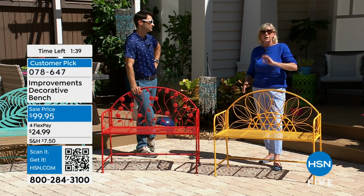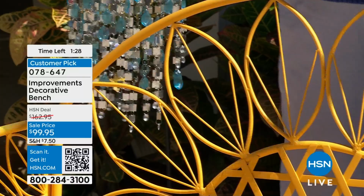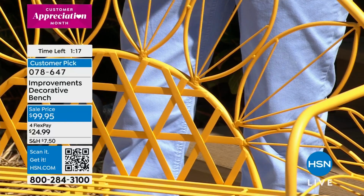Everybody that comes to your home is going to go, wow, where did you get that? And the best part is that not only are they beautiful, they're super, super durable and super, super comfortable. Yes. So you can confidently purchase them today and know that you're getting a substantial piece that's gorgeous, but you're going to be able to enjoy it season after season after season.